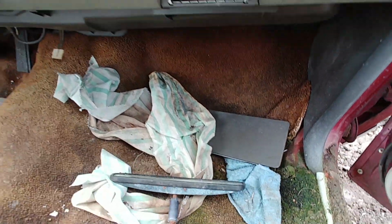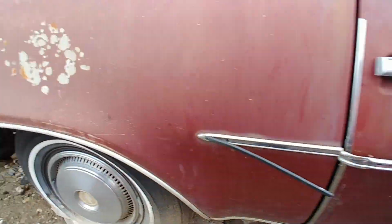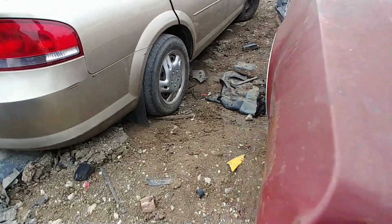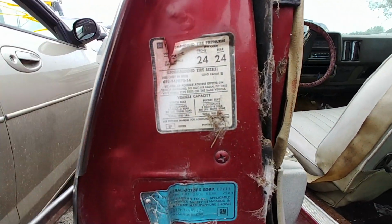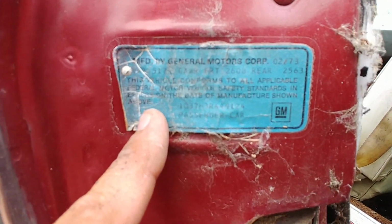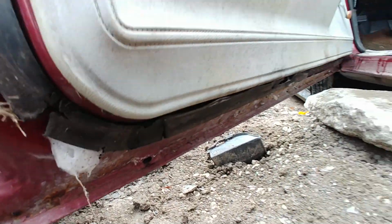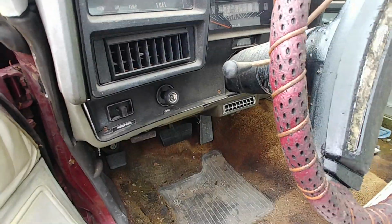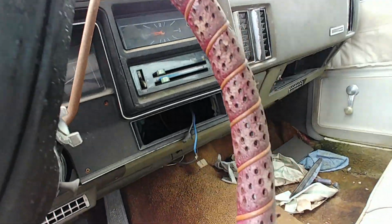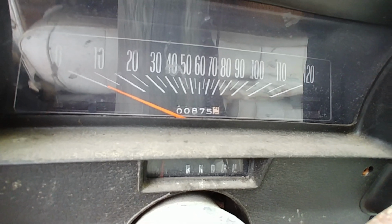Nothing in the glove box. Glove box door. Oh, here's the rear view mirror. The dash is cracked. It's going the other way. This door. Built of 273. No tilt. Got a sweep speedometer here. And check that out, man. No mileage on this thing. It's brand spanking new.